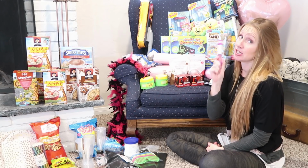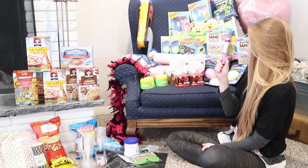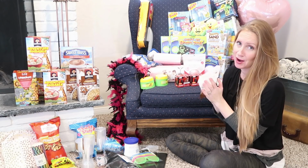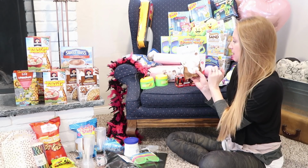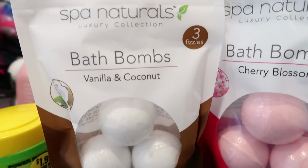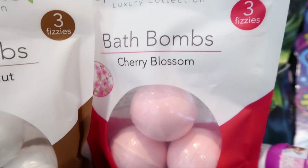I'm trying not to do as much candy in their baskets this year, so that's where we're coming on with that. Also, in my daughter's basket, I was gonna put one of these in there and then try one out myself, so stay tuned for the results. This one is vanilla coconut, and it's 3 bath bombs, and then this one is cherry blossom. 3 bath bombs. We'll see how the smell goes, but I figured I'm giving it to my 7-year-old daughter.